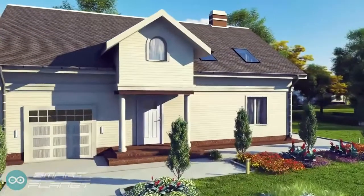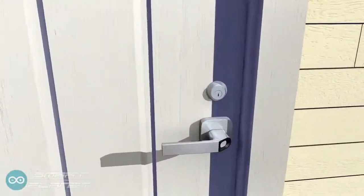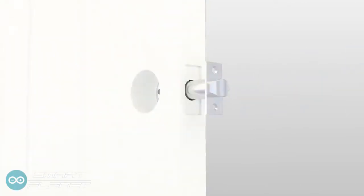Ultraloq UL1 is a perfect smart lock for everyone. Your smart home starts with Ultraloq Smart Lock. Ultraloq UL1 is solid and compact, but integrates multiple cutting-edge technologies.